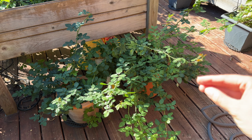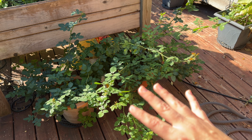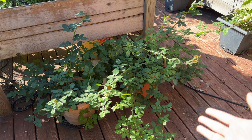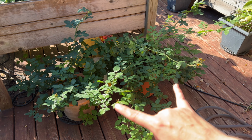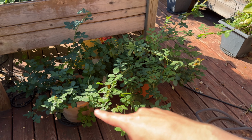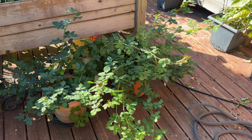So I'm either going to find a place for these. My plan is to overwinter them in the garage and still keep them till next year, but either I'm going to find a place for them somewhere that's more out of the way, or I'm going to give them away to one of my friends. So that is what is down here. And I think they're each in, well, that one's definitely a 12-inch pot. Maybe that one's in about a 10-inch pot. So I will probably have to size them up if I do keep them going forward.